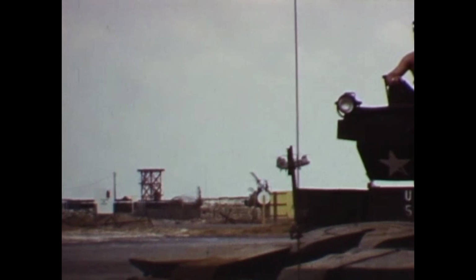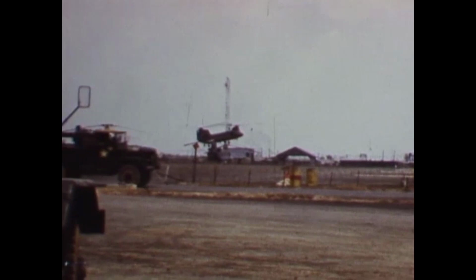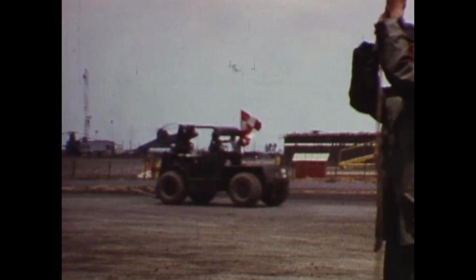Got a rope to move the blade up and down. Just pictures of Chinooks landing. He's still pulling on the blade. Must not have it in yet.